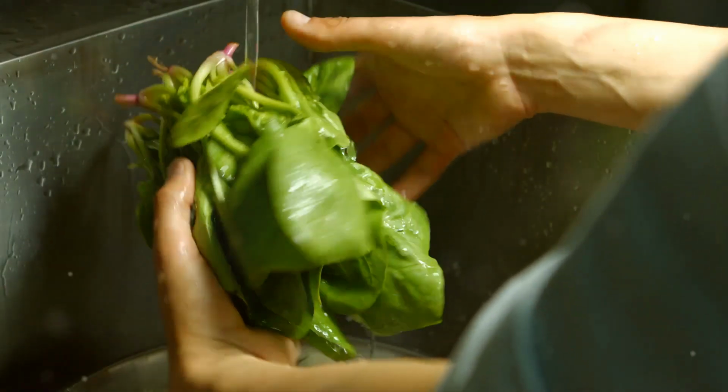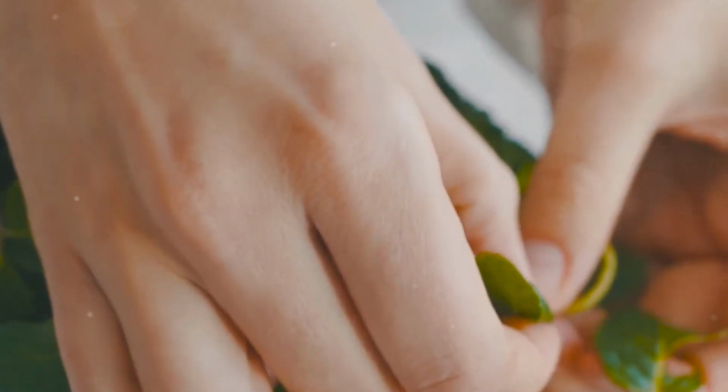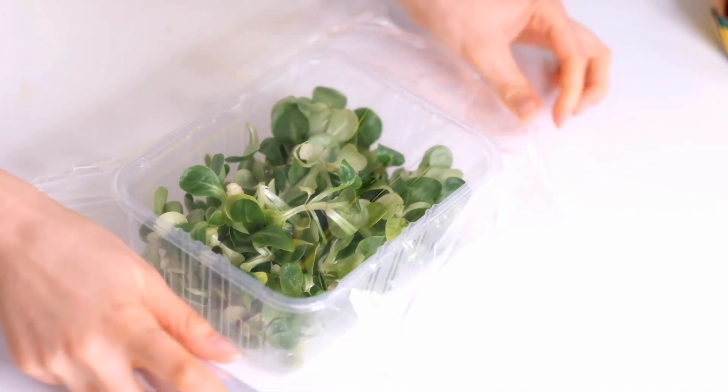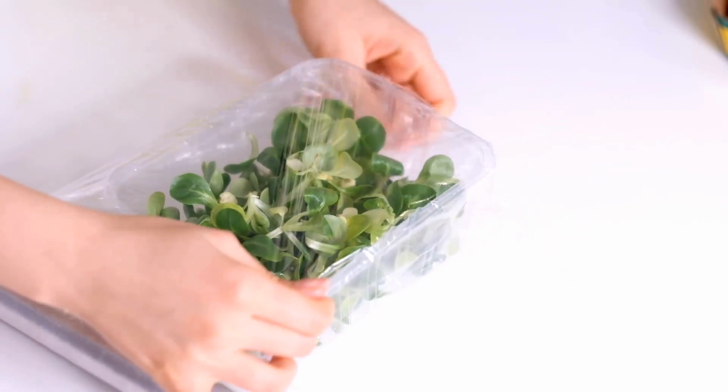Some of those leafy greens like lettuce and spinach, they love a bit of moisture. Keeping them hydrated is key to maintaining their crispness and freshness. Wrap them in a damp paper towel and keep them in the crisper drawer of your refrigerator. This helps to maintain the right level of humidity, ensuring they stay fresh for longer.